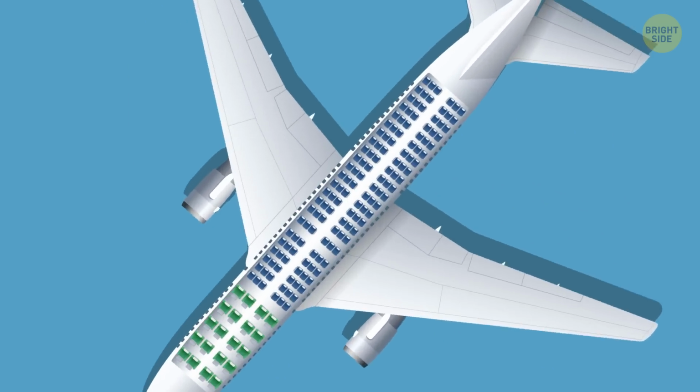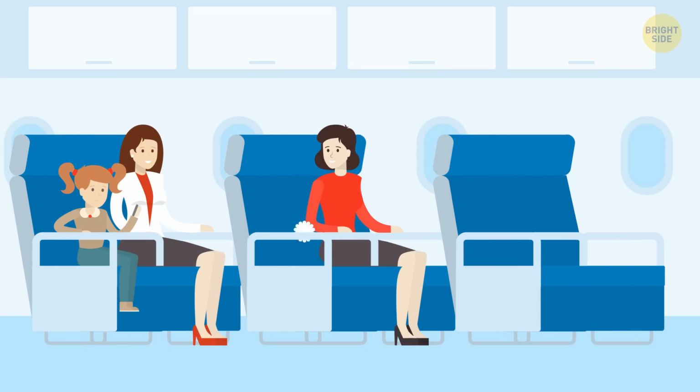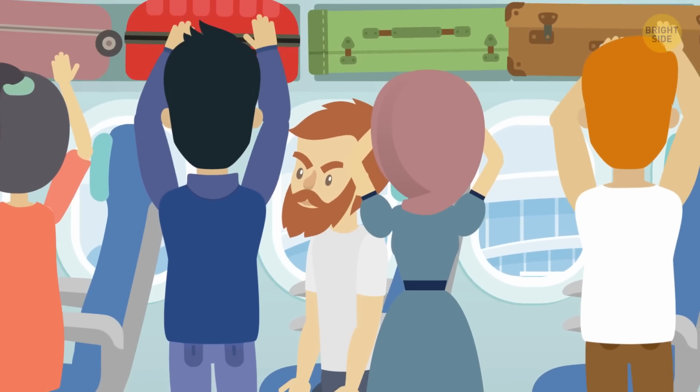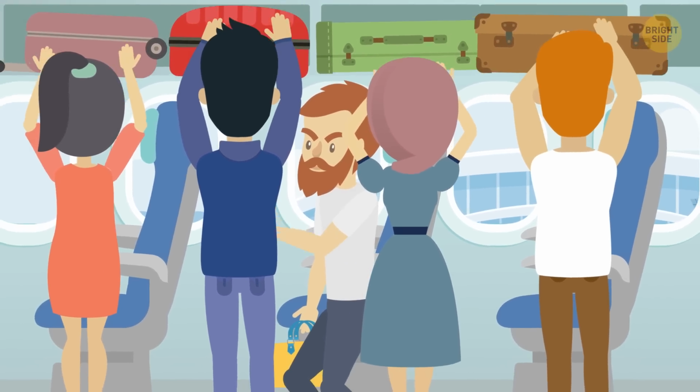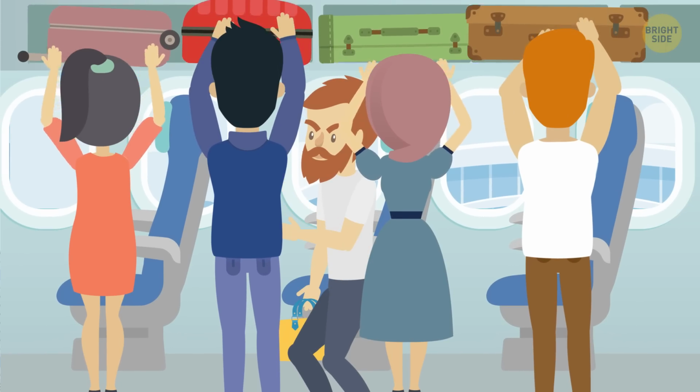In theory, it should work just fine. Passengers take their seats by zones starting from the back of the cabin and moving toward the front of the plane. It makes sense, since those whose seats are in the back won't get in the way of the passengers seated in the front, right? No. This method only leads to frustrating bottlenecks that occur in the aisles when all the passengers at once try to push their carry-ons into the same overhead lockers.